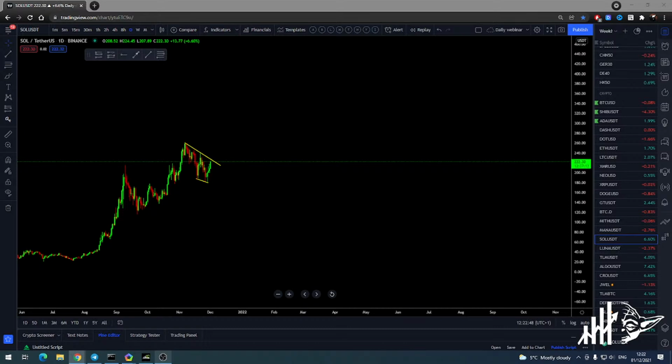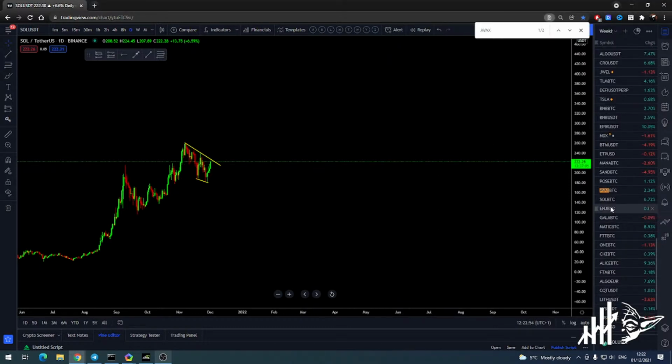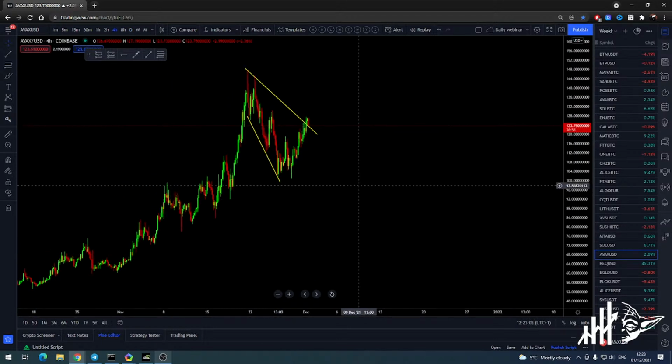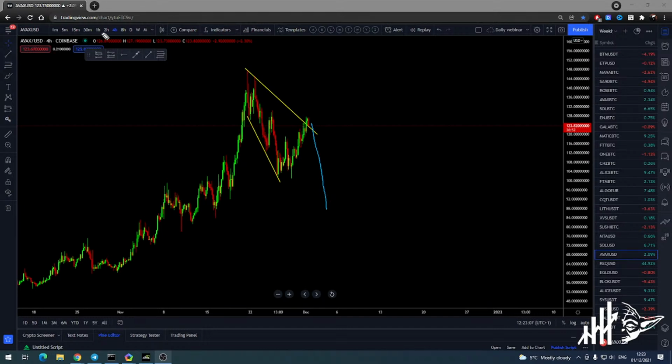Short or long with AVAX? AVAX is going to crack tonight. Let's see. AVAX. Next one. This one. Oh, I have it. That could still go lower. This one could still go lower.